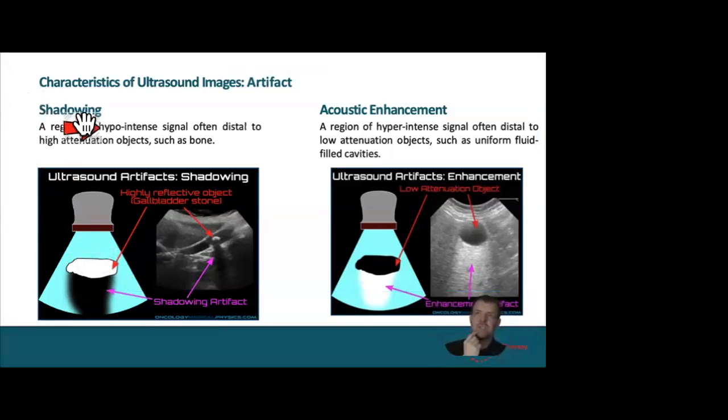So this is a region of hypo-intense signal distal to high attenuation objects such as bone. So sound waves, ultrasound, can't pass through bone. So as soon as it hits bone, it will bounce back into the probe and you won't be able to see behind it. Okay, so if we have a look here, this is a gallstone, so you can see the stone just there, and behind it, there's shadowing.